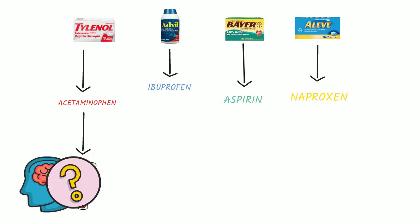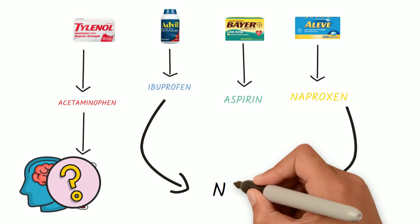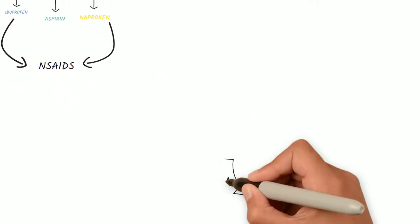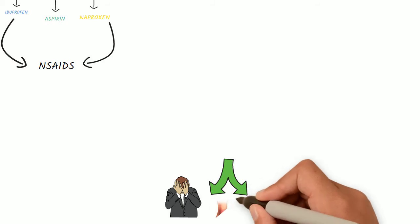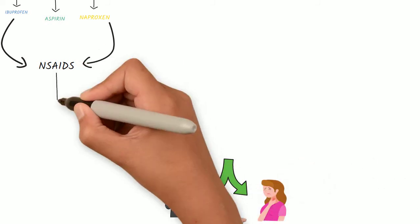The other three medications are called NSAIDs, which stand for non-steroid anti-inflammatory drugs. NSAIDs are best when you have aches and pains, and your aches and pains happen usually because of inflammation. Inflammation is our body's natural response to injury. It's basically trying to fix you up, but by doing so, it could cause some swelling and pain.